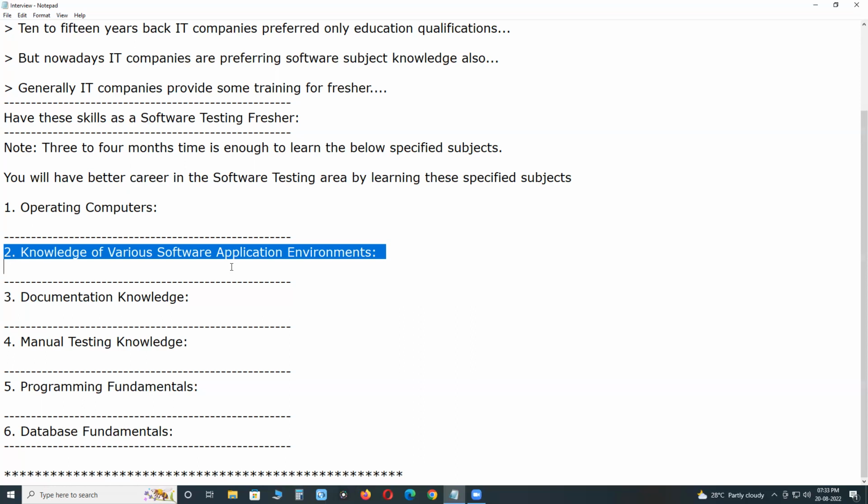Like system software, for example Windows, Unix, Solaris, Linux, Mac, etc. These are system software. Next, programming software: programming languages and databases, etc. And application software: banking software, ERP software, e-commerce software, healthcare software, etc. are application software. I think nearly 80 to 90%, more than 90% of testing can be done on application software. Testing can be done on application software, enterprise applications, banking, ERP, e-commerce, healthcare, etc.